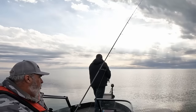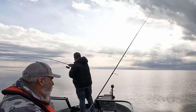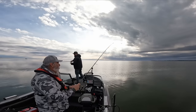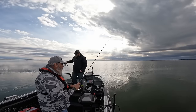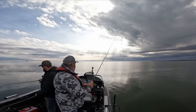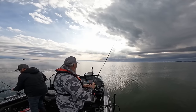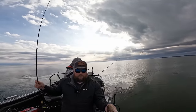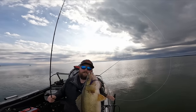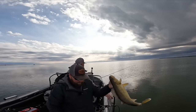Took some coaxing. He's not big. I'll net him once you get him. That one took some coaxing. Got a good mark here. Not small, but he's not big. It's been a while. There's that jig, not hooked. Stinger hook in the mouth. See you.